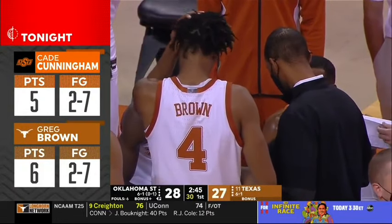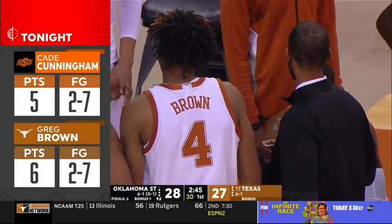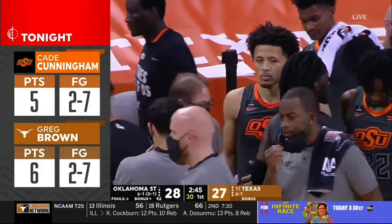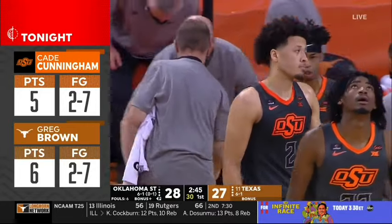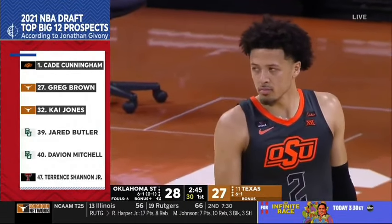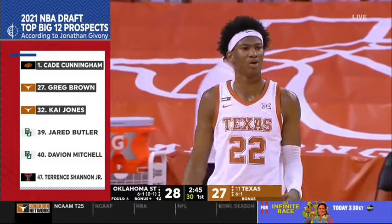Watching the stars here in Austin, Texas, Cade Cunningham and Greg Brown, who are both struggling from the field, but respectively, their supporting cast around them have stepped up in a big way and made up for some of the void that these two young freshmen are having here early in this Big 12 game. And according to the NBA draft big board by ESPN, Cunningham, Brown, and Jones are all the top prospects in the Big 12 this season, and they're on display here.